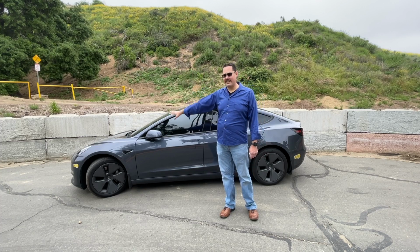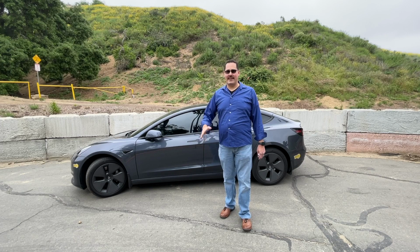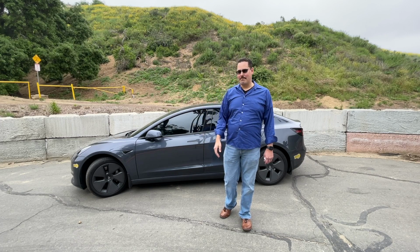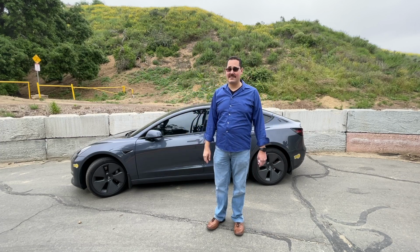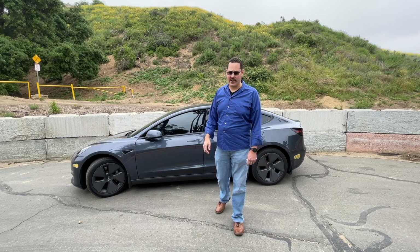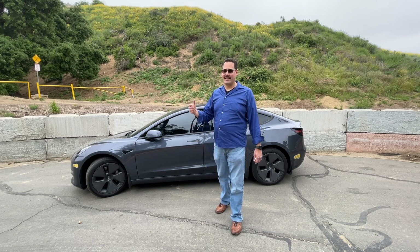The handling from the all-wheel drive, the dual motor system, is pretty ridiculous. You get the car pointed in the direction, mat it, and you'll hear those front tires just pulling you right where you need to go. It's amazing, and it's really good in the rain. It's really good in the dry. It's just a really impressive car. As I said, it handles great.